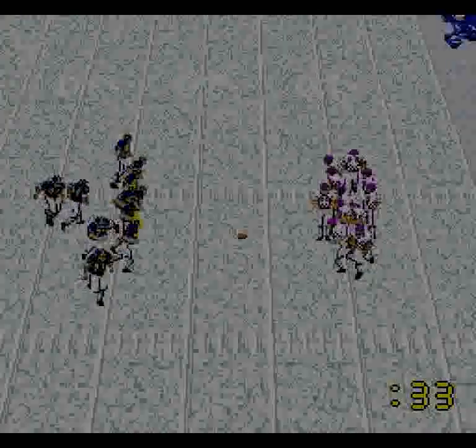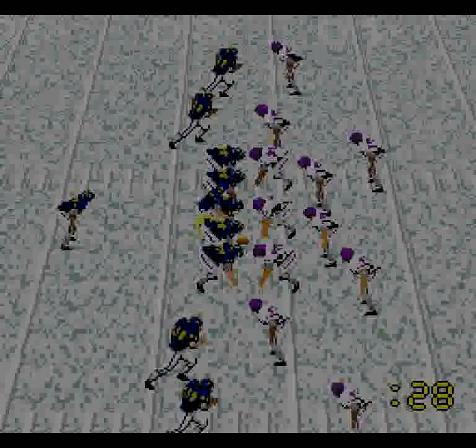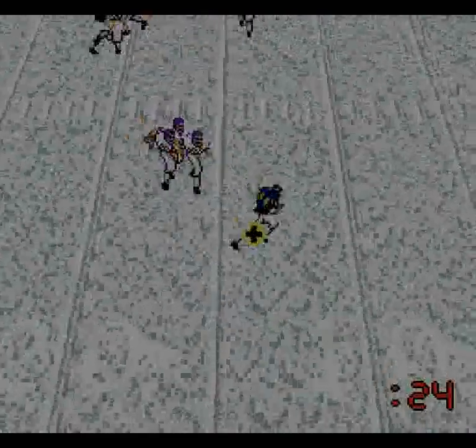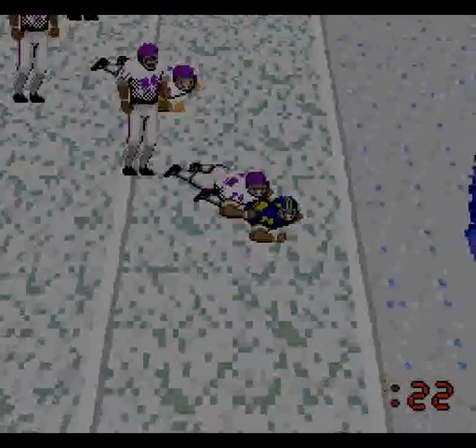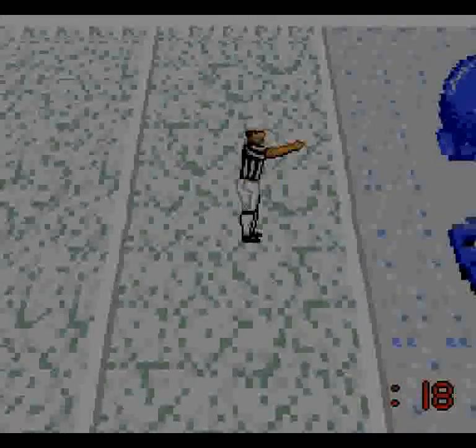First down. 10 yards to go. Red 34. Cut. Gives it to the halfback. Running wide. Big gain. First down.